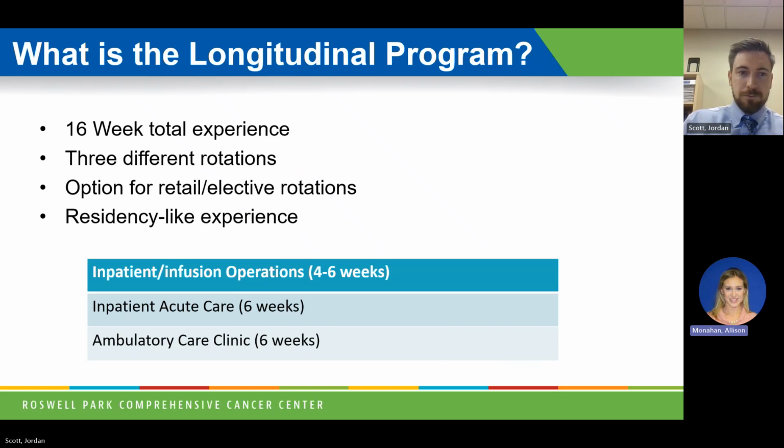So students, like I said, the core of the program is a 16-week experience. There is the option to add on different rotations, which we'll talk about in future slides. And we'd like to stress that because you're working with a lot of PGY2 trained clinical specialists, it is a residency-like experience, and we find that our students really enjoy that.